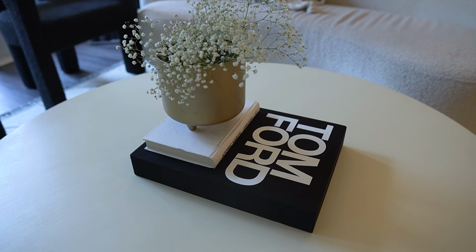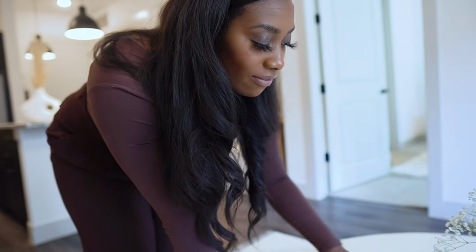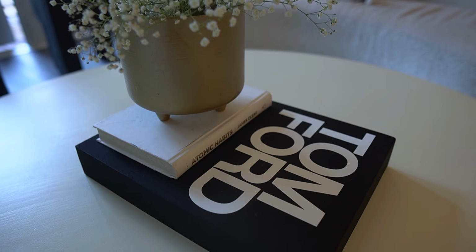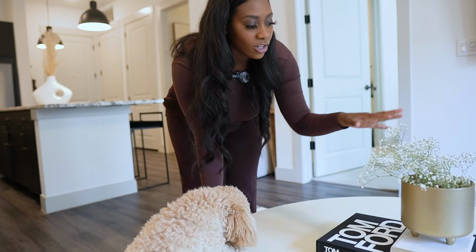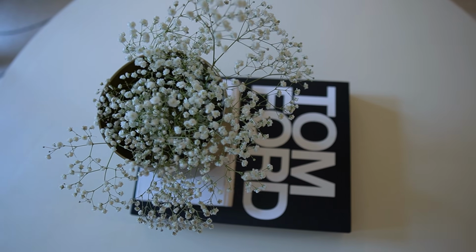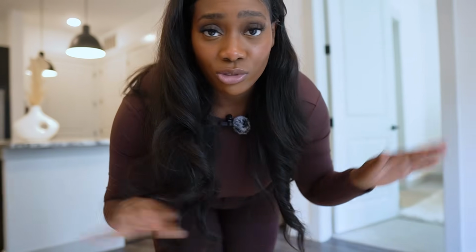And so just looking at our coffee table right here, I actually got this from Facebook Marketplace. This is from Brittany York. She's also a local builder. Here, I have a Tom Ford coffee table book, and also I have Atomic Habits. I just love how the book is white. And I also have some nice Baby's Breath in a gold pot. I got this one from Target, and Baby's Breath is always from Trader Joe's.